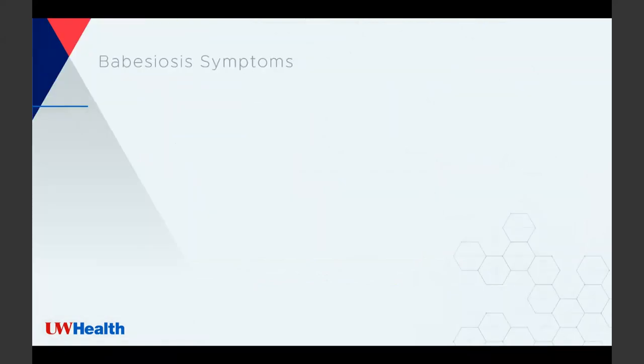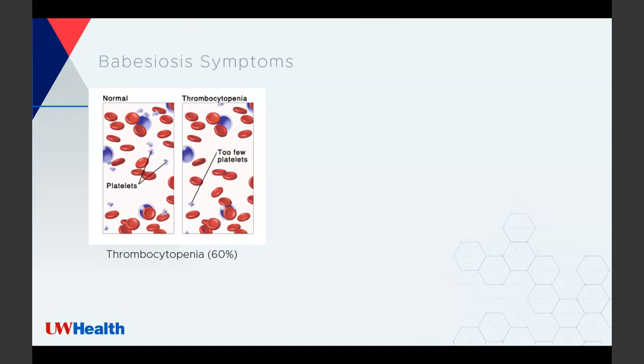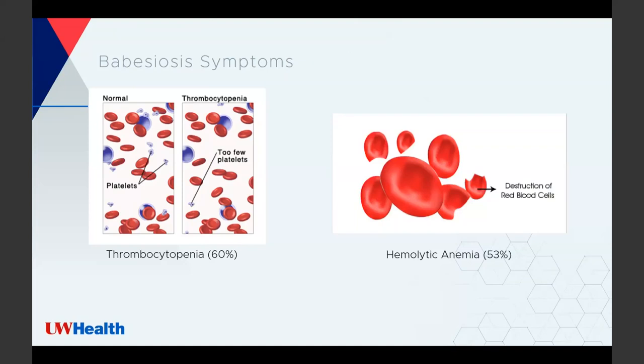The common symptoms, again, are flu-like symptoms. However, in babesiosis, flu-like symptoms typically don't occur as often as in the other two diseases. Most patients with babesiosis are asymptomatic from the flu-like symptoms. If they do develop symptoms, the hallmark symptoms are thrombocytopenia, again similar to anaplasmosis, which is the destruction of platelets, and hemolytic anemia, which is the disorder in which red blood cells are destroyed faster than they can be made.